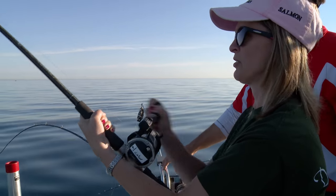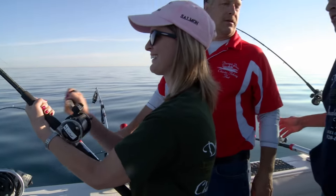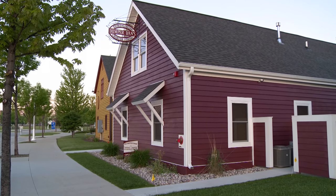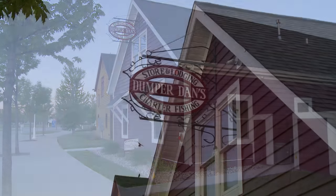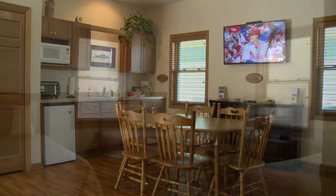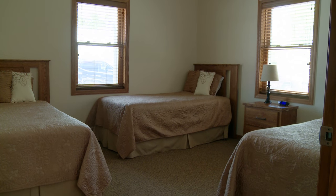I tell you what, the whole experience out here, Dan, is just wonderful. I mean, fishing, beautiful day, great boat setup. That lodging you got back on shore is just awesome. Absolutely. We got the riverfront condos. We just built them 2 years ago, and we have condos next door to us as well that you stayed in last night. So we put together the package for the customers.